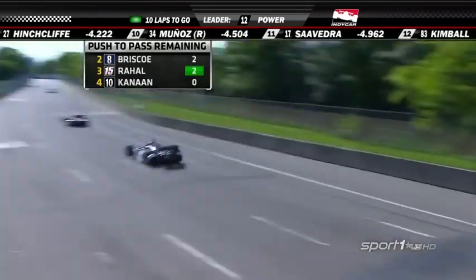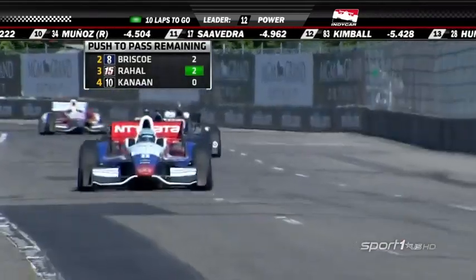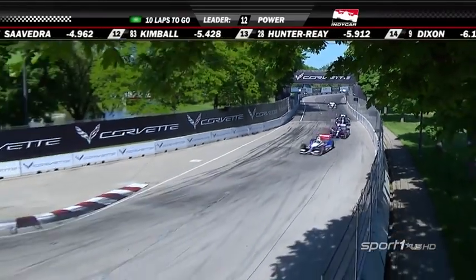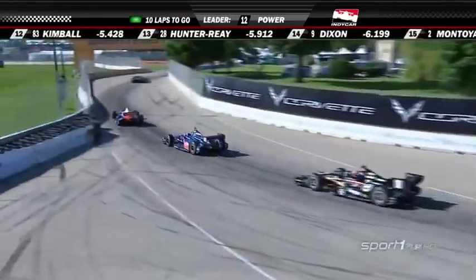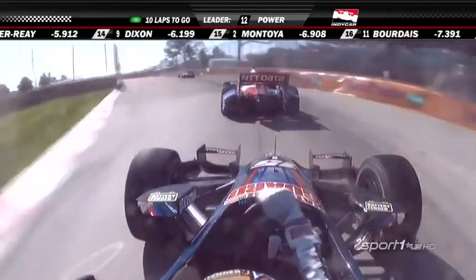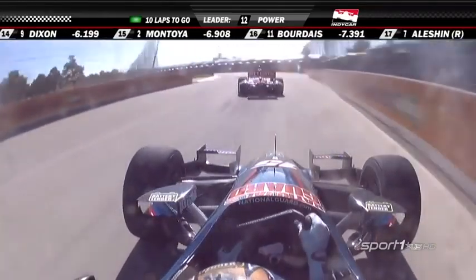Let's watch Kanaan. He's got none. Play-by-play on the push to pass remaining from the pit box. Rahal is really quick in the slow bits, but doesn't quite seem to have the speed in the straightaways. Look at the distance he gains under braking.